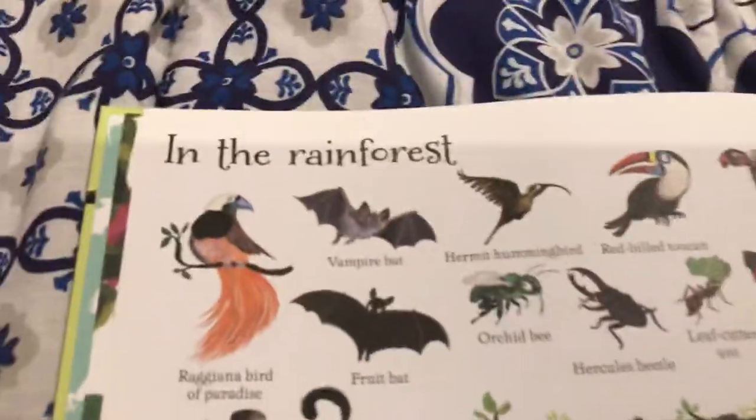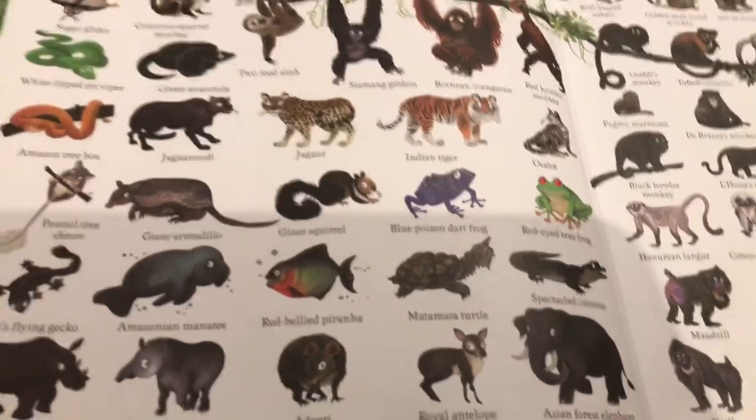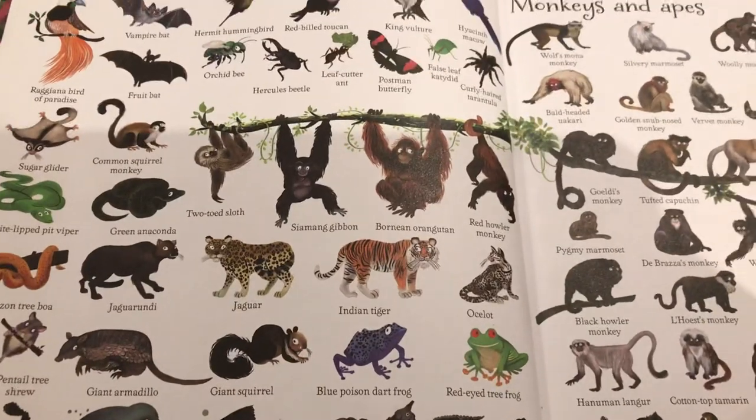Okay, so in the rainforest. So, can you find a jaguar? Over there. Can you find a red-eyed tree frog? Over there. It's so blurry to see the animals there, but that's okay. You can see some animals there, but you can't see it very closely. That's okay. Moving on.